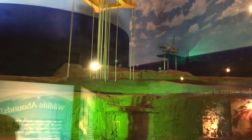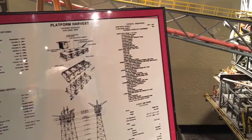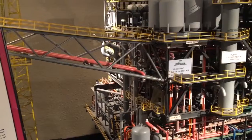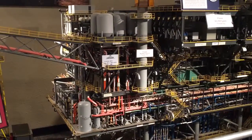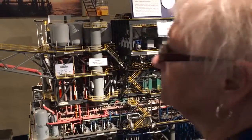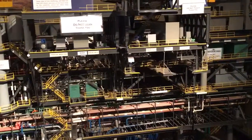Very cool. We're going to take a little closer look at an actual well drilling platform. Texaco. Back up here. And you can actually see all the... How in the world do you keep track of all the pipes? It's just amazing.